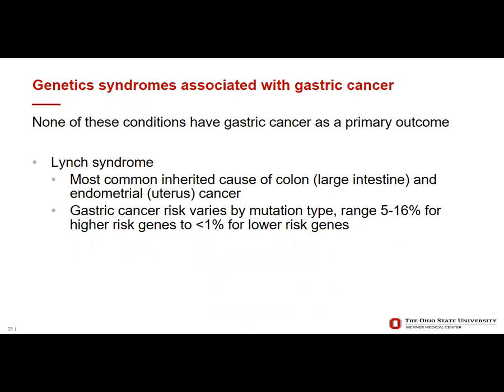Lynch syndrome is the most common inherited cause of colon cancer and endometrial cancer. For colon cancer, this causes about 3 to 4% of colon cancers, which is pretty common. The gastric cancer risk varies by the mutation type, ranging from 5 to 16% for the higher risk genes to less than 1% for the lower risk genes. This is why, for the referral recommendations, we say if someone has stomach cancer and there are other colon or endometrial cancers in the family, this is something we definitely need to consider.